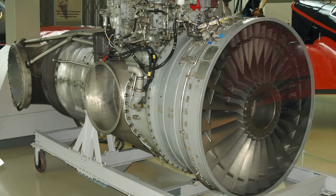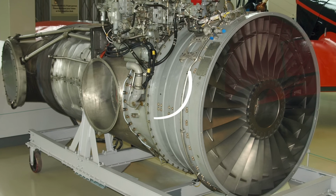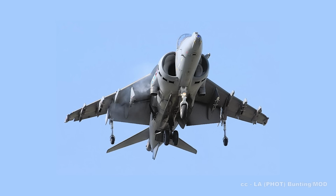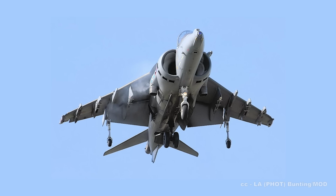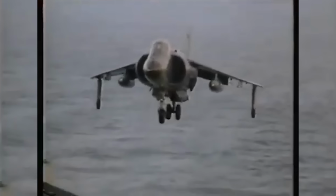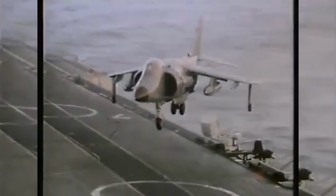The Pegasus engine worked on the principle that instead of putting all of the thrust through one exhaust, it's split into four smaller exhausts. You may have noticed that a Harrier does not have the regular giant exhaust port that most jets have. When it flies forward, it just points the exhausts backwards, and when it needs to take off in a vertical fashion, these four jets rotate and point at the ground.